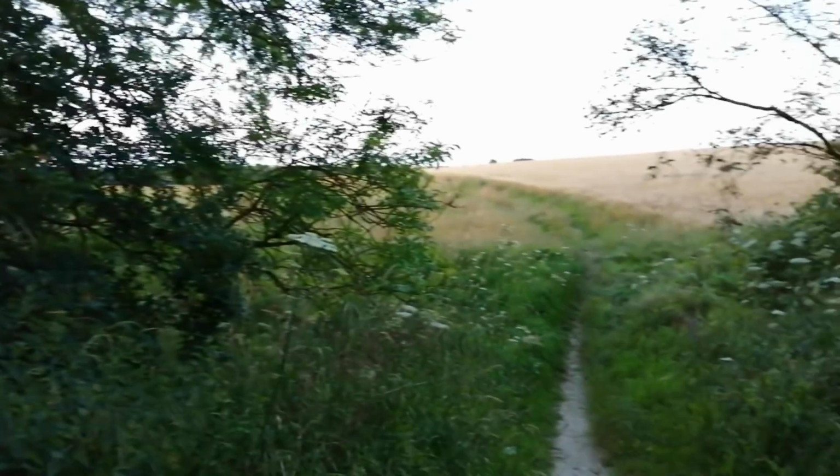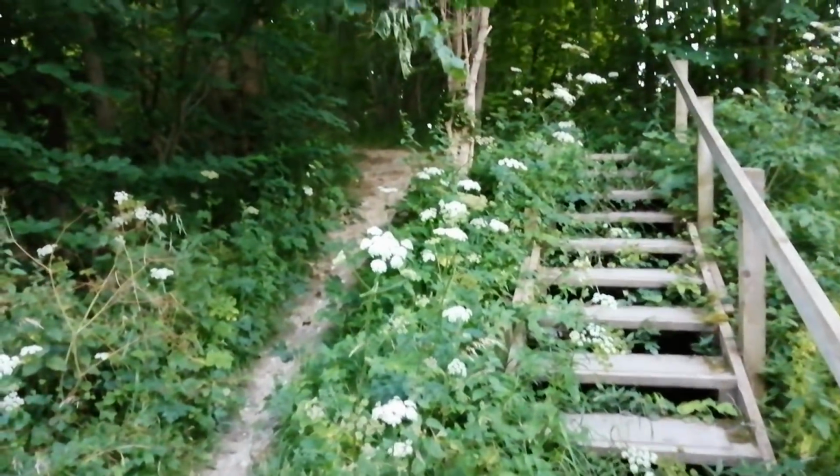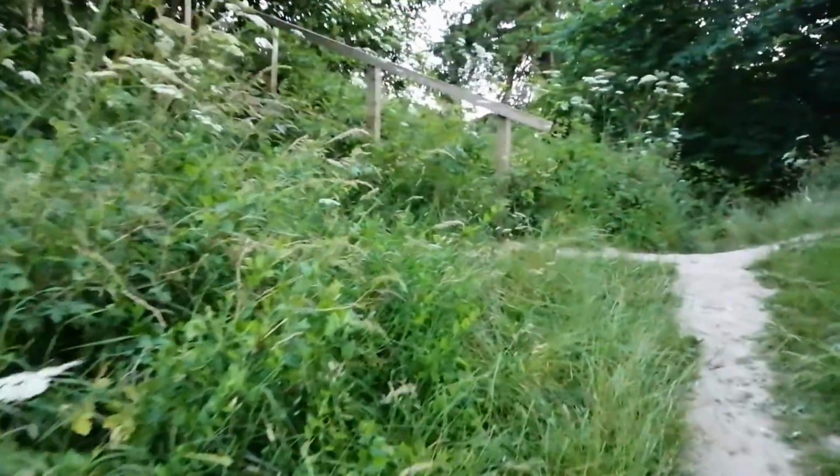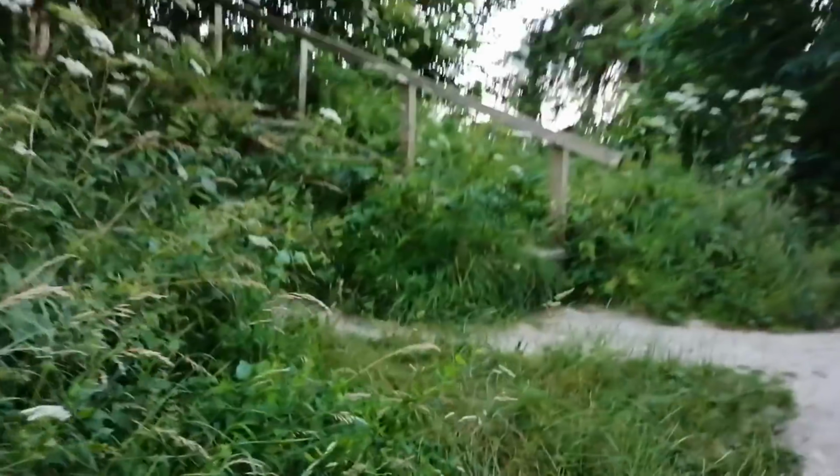The Icknield Way goes that way, but we're stopping for tonight, and there's these steps that go up and along it. So I'm going to try and look for somewhere around here now, along the ditch, to pitch up. Sketchy one. It looks quite deep in there, just through there, but we'll see. I've got no other choice unless I go back to that pub and ask them if I can pitch up. It's not that far away.